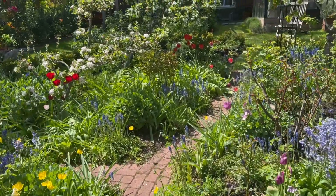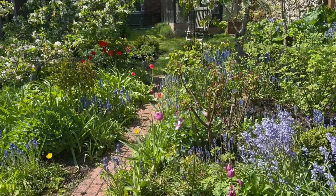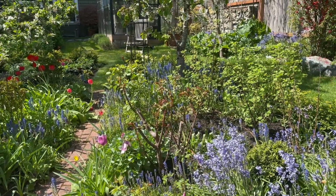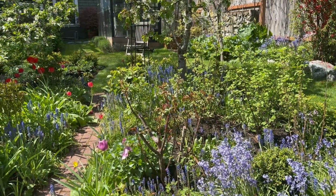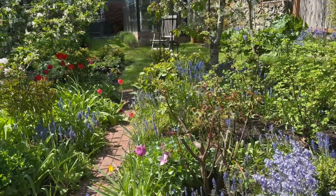We did some significant transplanting this year. So we've moved the 3 currants, a black and 2 red currants, over into this area. There used to be a lilac there that outgrew its space.